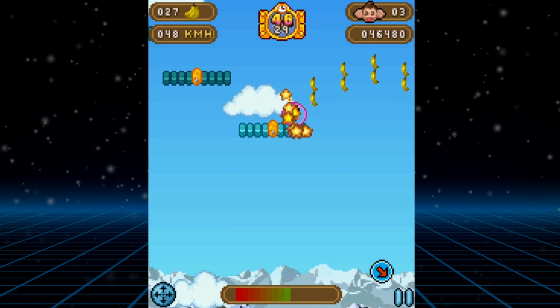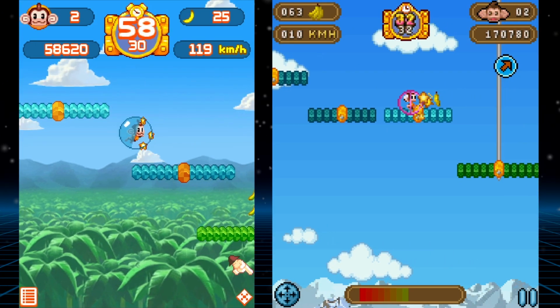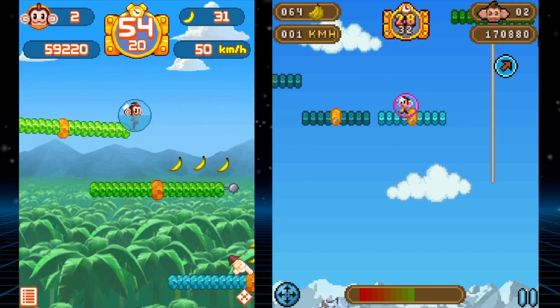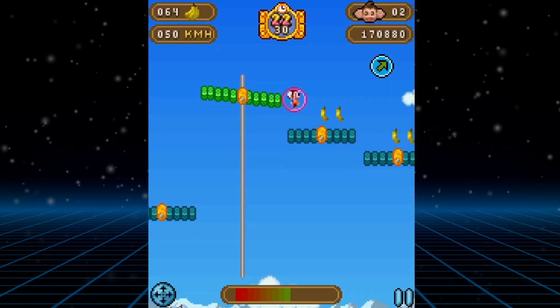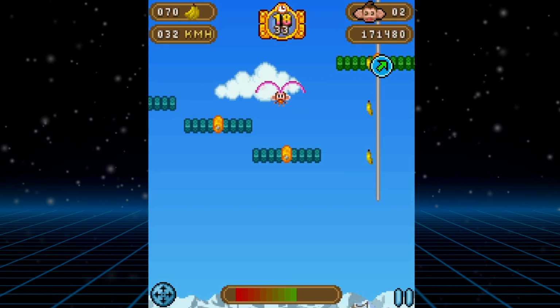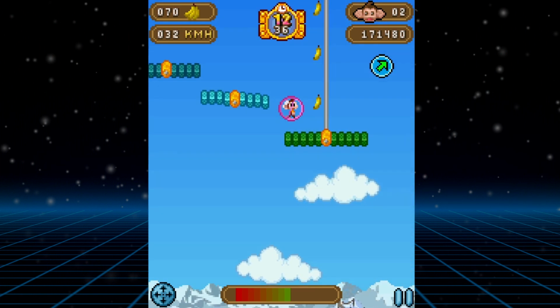Plus, I don't think this new graphical style is anywhere near as good as the one we saw in the first game. Don't get me wrong, it doesn't look bad, but when you're coming straight off of the art style we had in the first Tip and Tilt, it's clear to see that the first one looked way better. The music here is mostly original, but some of it is remixed from Banana Blitz, which is cool in its own right, but it doesn't rock my socks off anywhere near as much as the music from the previous game did.